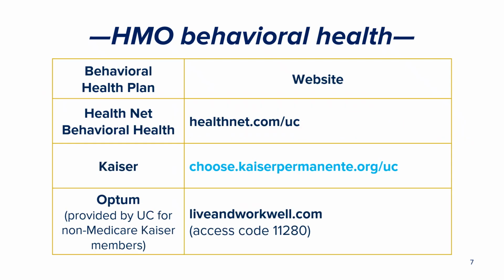But if you want to search for providers, here are the websites to use. For HealthNet Behavioral Health, you're looking at healthnet.com/UC. For Kaiser, you're going to go to Kaiser's new UC-specific website, which is choose.kaiserpermanente.org/UC. Now, if you're a Kaiser member who doesn't have Medicare, you can go to Optum.